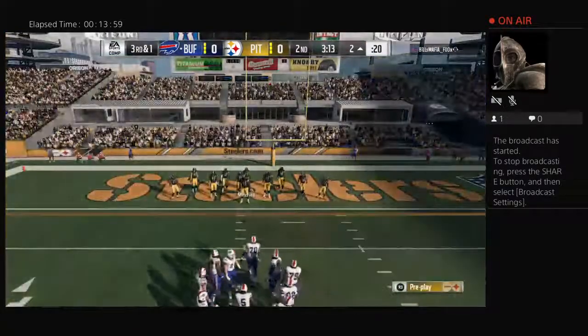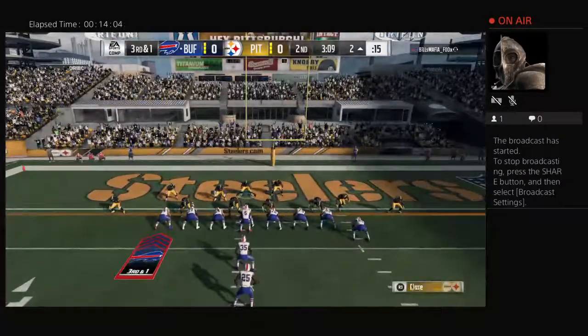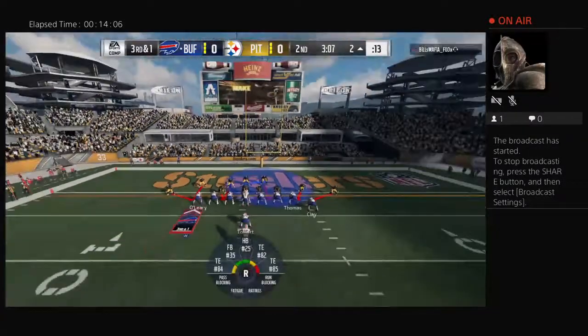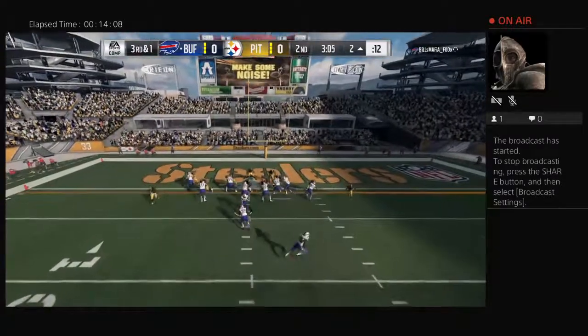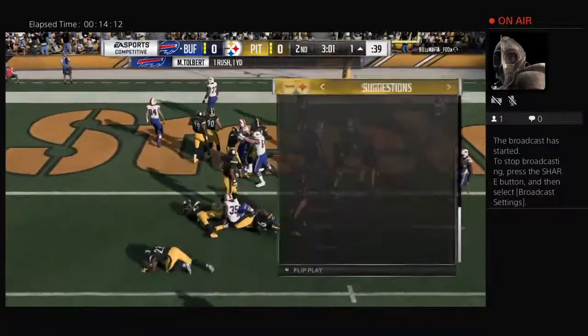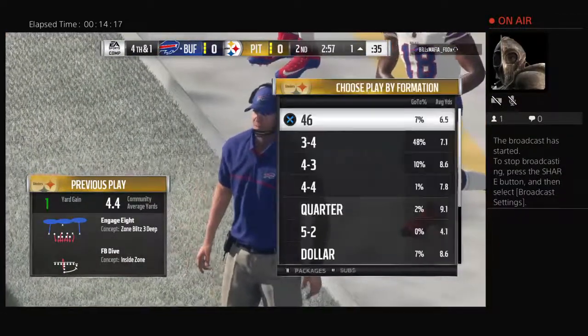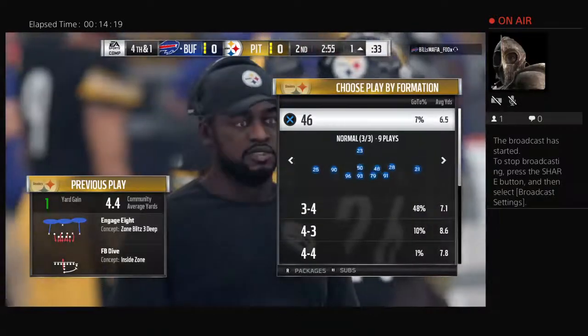The Bills on 3rd down, just 1 for 3 thus far. They need just a yard here. It's 3rd and 1. Here we go! And he gets halfway there down to the 1-yard line. He needed 2, he got 1, and that's going to leave him with 4th down and a yard.